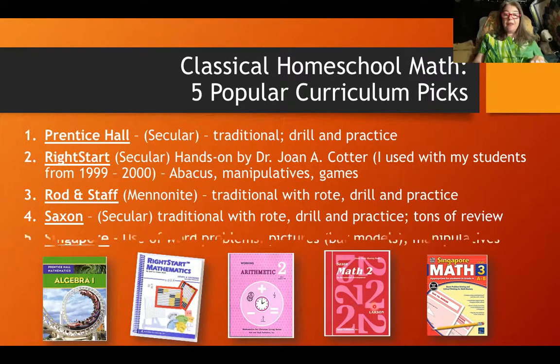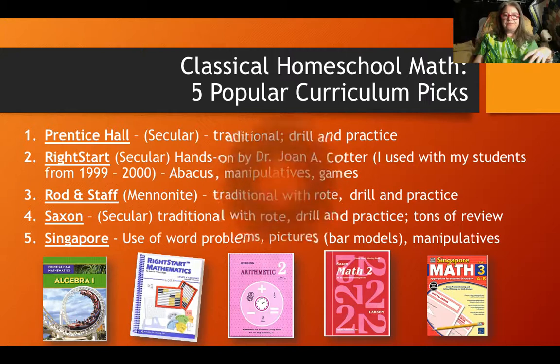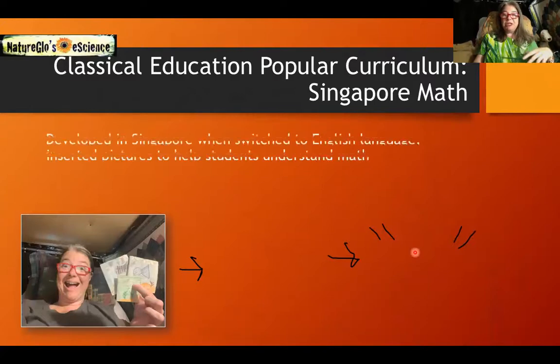Singapore Math is last. This is a very unique curriculum. Its use of word problems, pictures such as bar models, and manipulatives. And I believe Singapore can be used for any worldview, faith or non-faith. So I guess that would classify it as secular. All right, classical education, popular curriculum, Singapore Math. I'm going to do a little demonstration here.